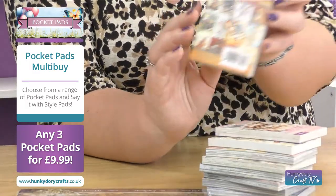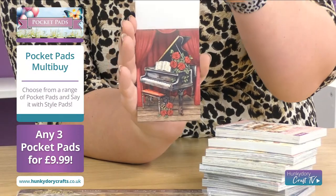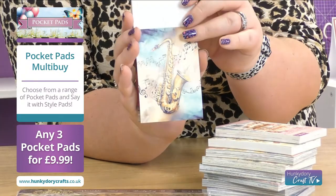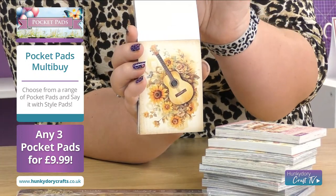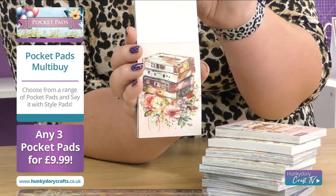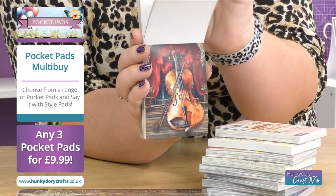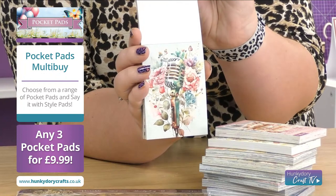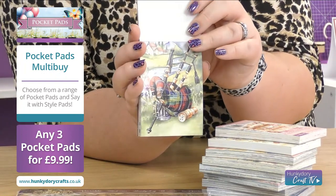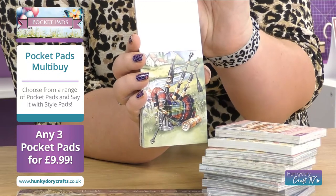And then the last one that we've got to show you is Music to My Ears. This one is very musical. It is fabulous for anyone that is a fan. Playing music, listening to music, going to concerts, things like that. It's just going to be perfect. You've got all sorts of different musical instruments, records and things as well. I love the microphone. I think it looks amazing. Ooh. I mean, another so unusual image, isn't it?